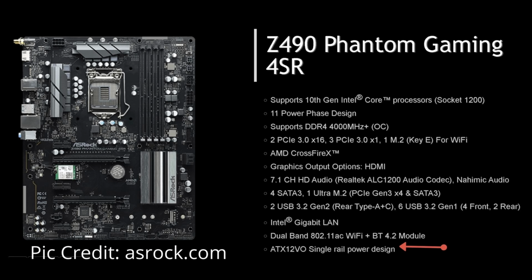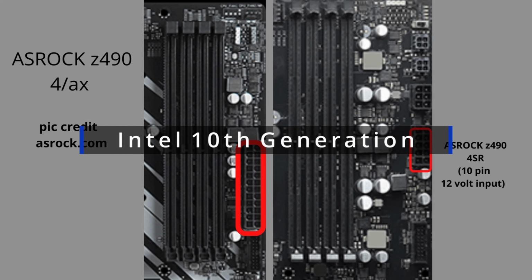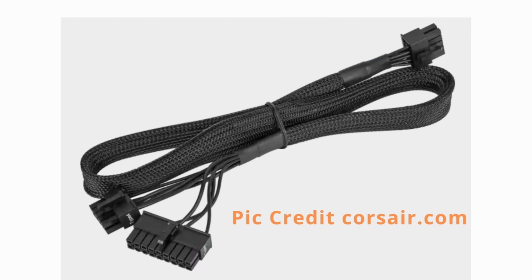Asrock has created a motherboard that is 12-volt only, single rail power design, the Z490 FSR. And if you compare two of their motherboards, you'll see the one on the left has got the 24-pin connector. The one on the right has got the 10-pin 12-volt connector. And they need a lot more room on the right side of the board to put all the power conversion.